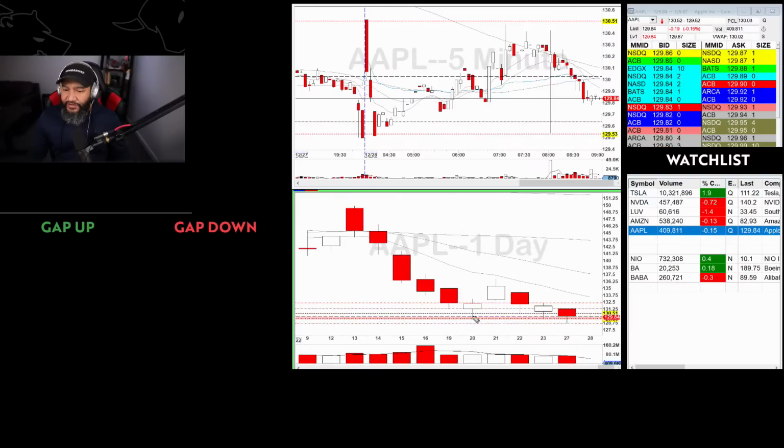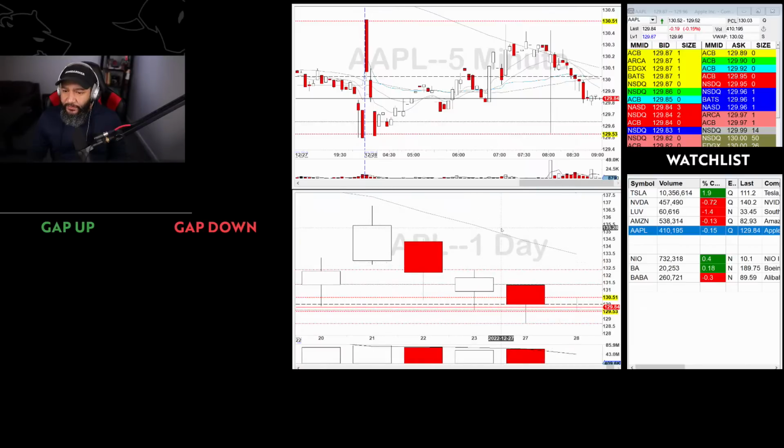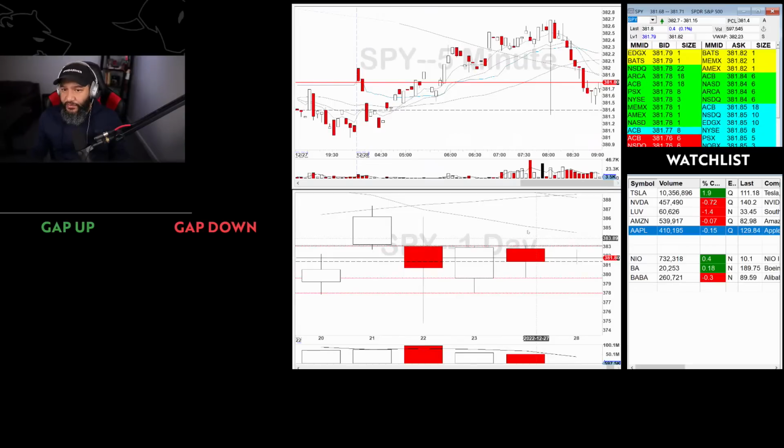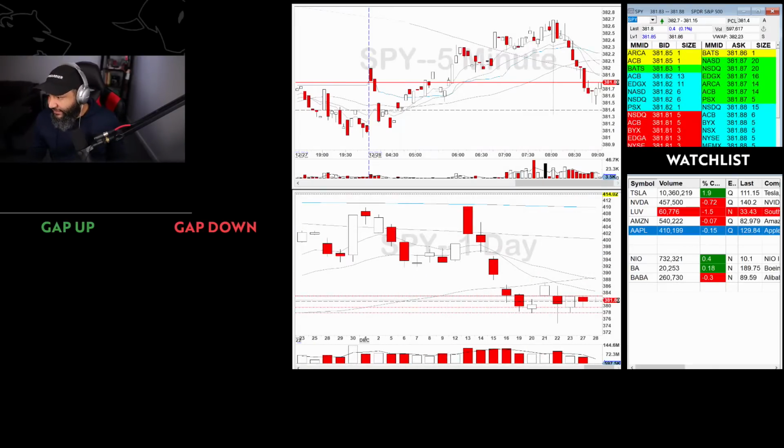You're seeing a lot of support in this area where the previous day close is. We are slightly below that now, but let's see if this thing is going to bounce or head lower. But overall, you're looking at the SPY on this one, right? It's just going to do whatever this guy is going to do here. All right, excellent. That is what we have so far this morning, guys.